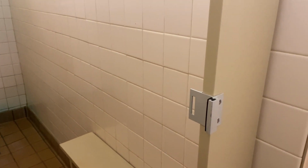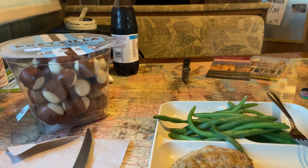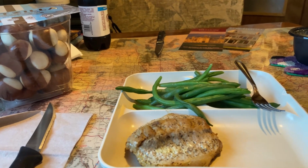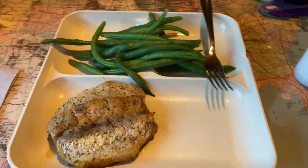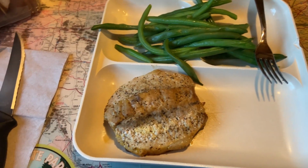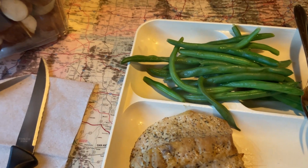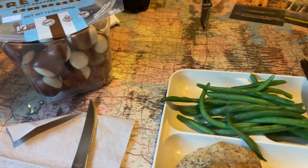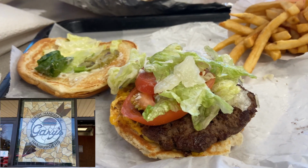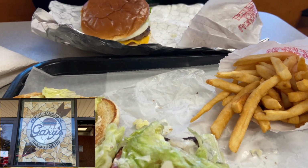Okay, so we discovered there weren't too many sit-down restaurants very close by. So we decided to hit the Publix, and my husband has cooked me this beautiful pork chop and some green beans. And then our appetizer is pretzels and cheese. So we are going to enjoy this wonderful meal. Found this great little hamburger place in Evans, Georgia called Gary's Hamburgers. And were they ever yummy?